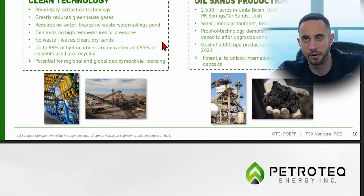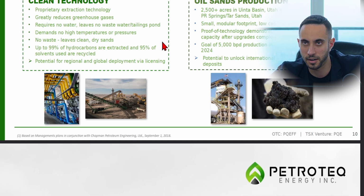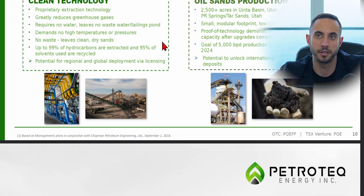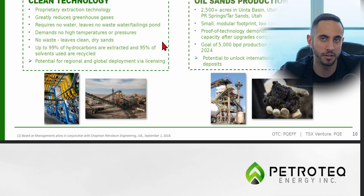Then we got oil sands production. So 2,500 plus acres in the Uinta Basin, Utah, 8,400 acres leased in PR Springs, tar sands, Utah. Small modular footprint, low capex and OPEX. Proof of technology demonstration facility with 400 to 500 barrels per day capacity after upgrades completed April 2021. Goal of 5,000 barrels per day production in 2023 and 10,000 barrels per day in 2024. Potential to unlock international mineable heavy oil deposits.